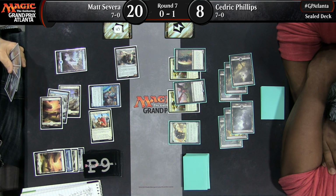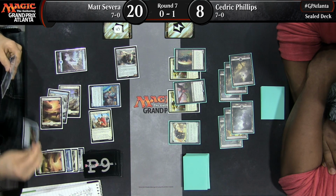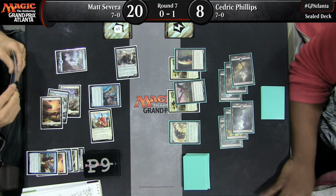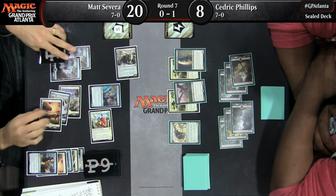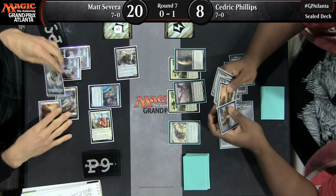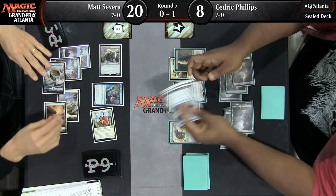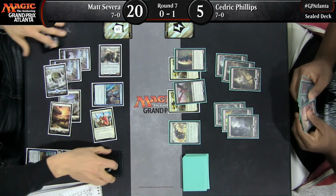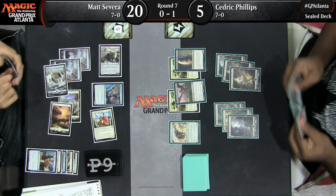And what we see right now is Matt is deciding what he'd like to loot. Discarding Saheeli's Artistry? Cedric's eyes have to be big after that. Like, are you serious? What is going on? Now I think he has a Torrential Gearhulk. He's like, your graveyard's better than my deck. What's going on here? Never a good sign.